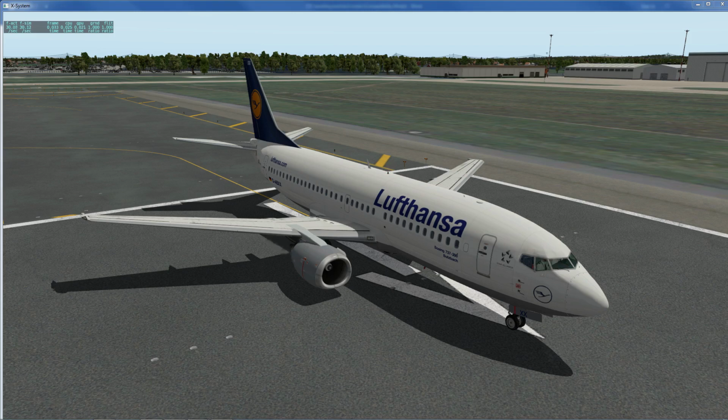purely out of the fact that my belief is there's no such thing as a perfect aircraft, and even the might of PMDG don't have perfect aircraft. So with that in mind, we will look at it as objectively as we can.